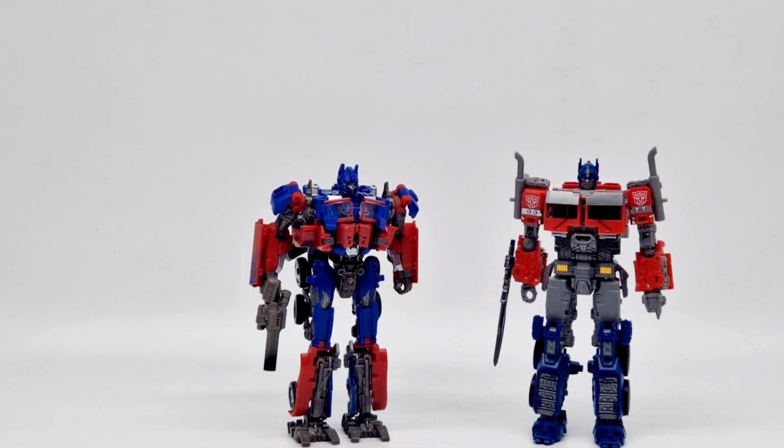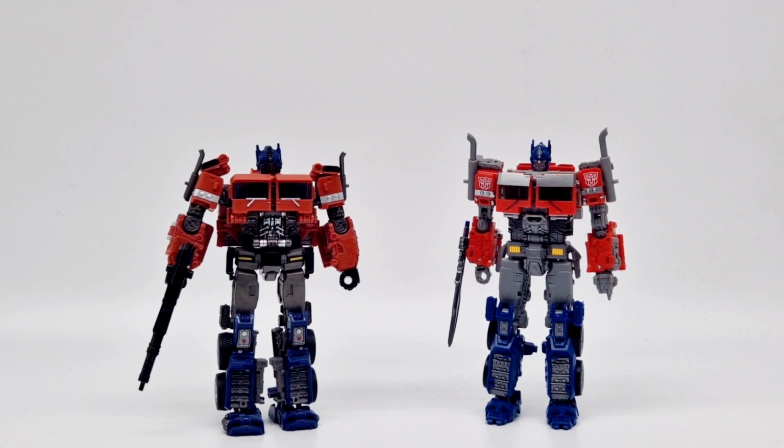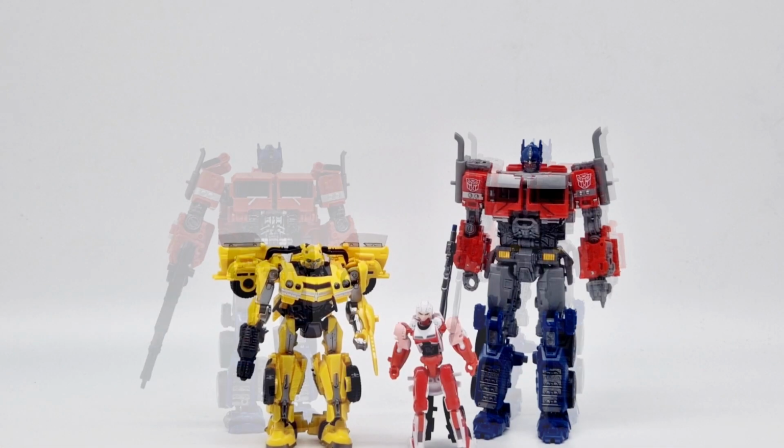Now for the comparisons, here is Studio Series Rise of the Beasts Optimus Prime next to the Transformers 2007 Studio Series Optimus Prime. Here is Rise of the Beasts Voyager Prime next to the Bumblebee movie Voyager Prime, and I think these look absolutely brilliant. If I had to choose a personal favourite, I would definitely go with the Rise of the Beasts Prime, but you can definitely tell the changes that happened between the two movies, which is absolutely brilliant.